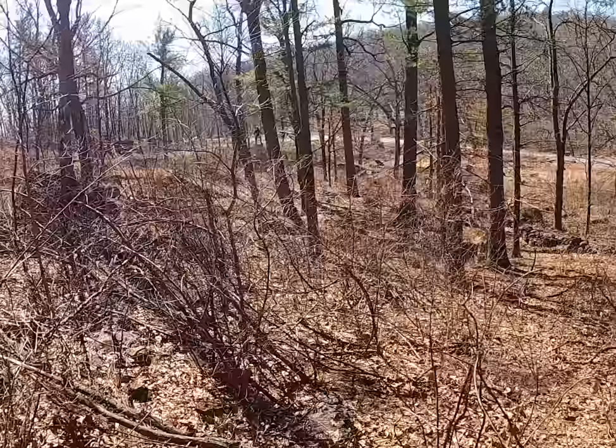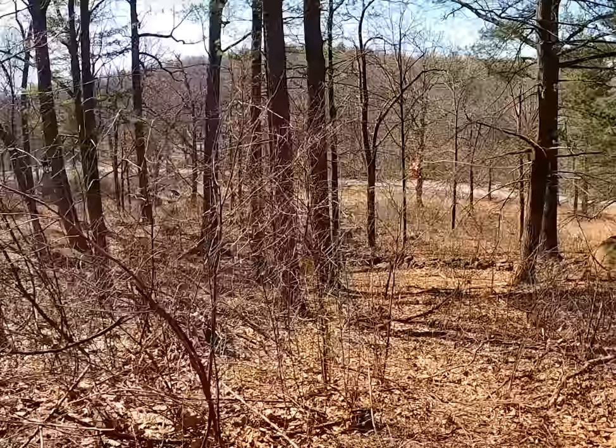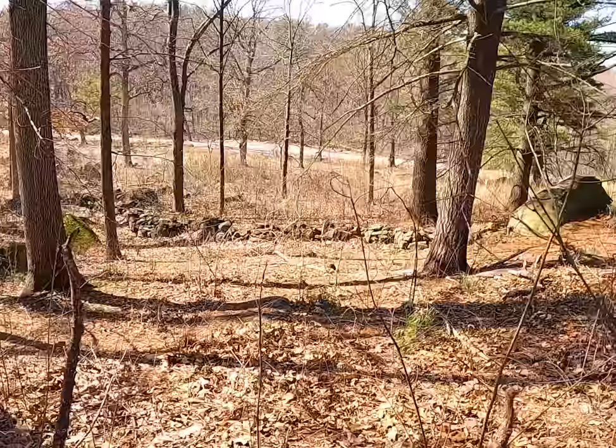I hope that some more of this brush is actually removed as part of the rehabilitation effort. We shall see. I've seen a lot of the park's plans, but I haven't seen all of them in the most updated version of it. So we're going to put it in their hands, that it is in their hands anyway, and we'll hope for a result of something that lasts and something that is meaningful and safe for everybody that comes up here.